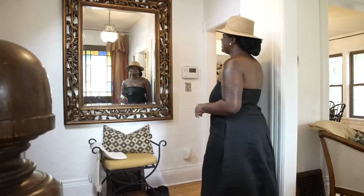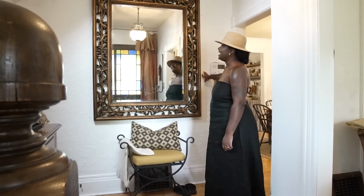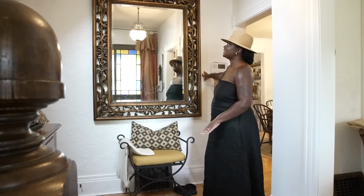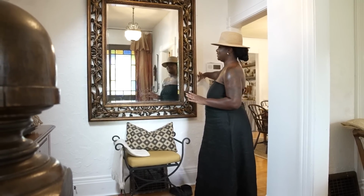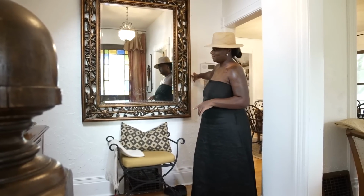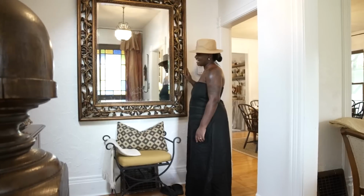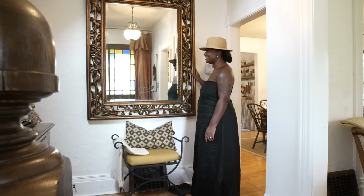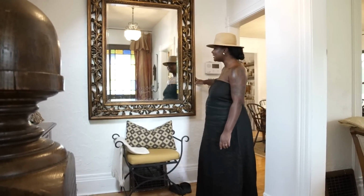This mirror is definitely a statement piece, and it is the very first, or maybe the second, thing that I got off of Marketplace when we first moved in, in 2020. And it was a whole whopping $25, and I couldn't believe it.